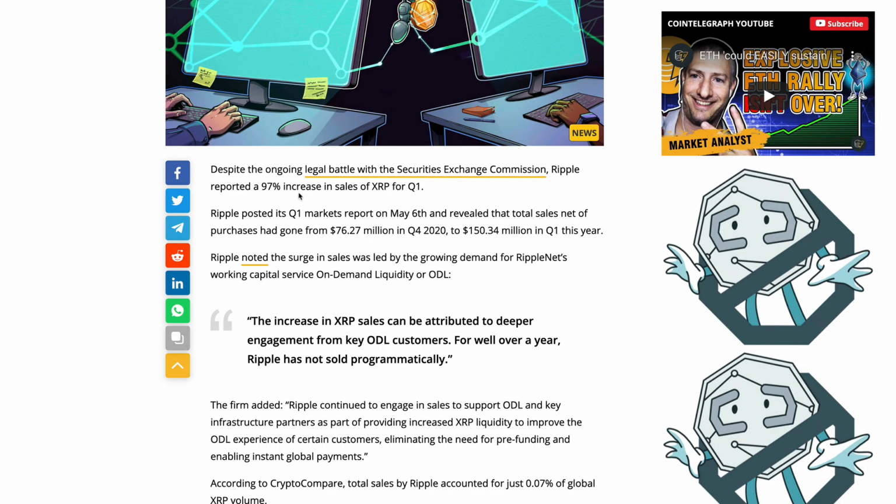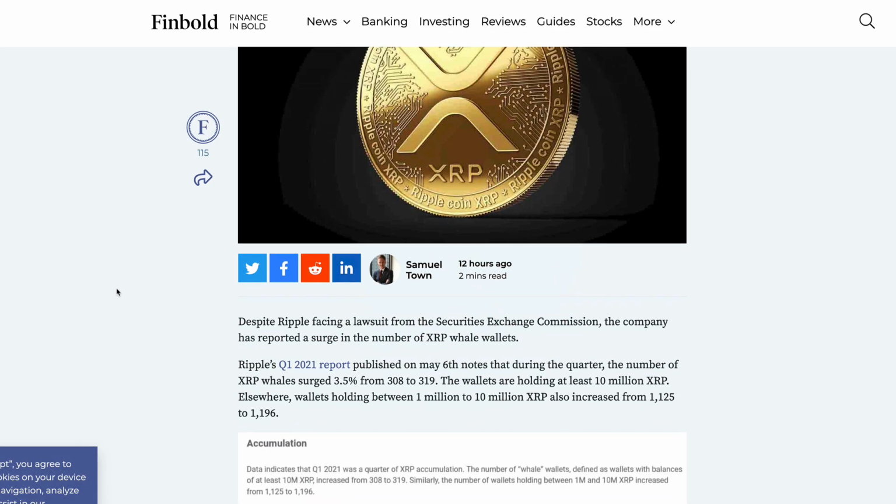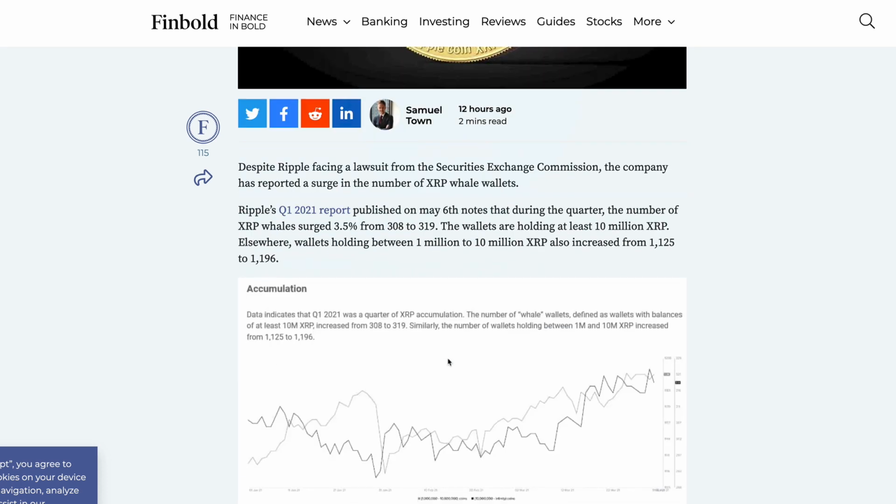I thought it was interesting to see those on-demand liquidity numbers, because here's another part of this story and another part of this Q1 2021 report that I wanted to make note of. This again from Michael at Val5 Links. So despite Ripple facing a lawsuit from the SEC, their Q1 2020 report published yesterday notes that during the quarter, the number of XRP whales surged 3.5%, from 308 to 319.